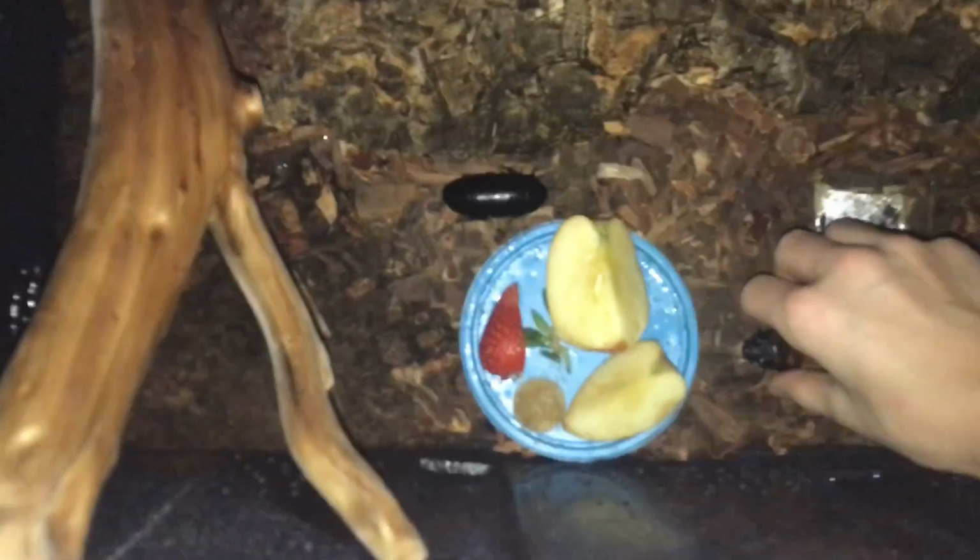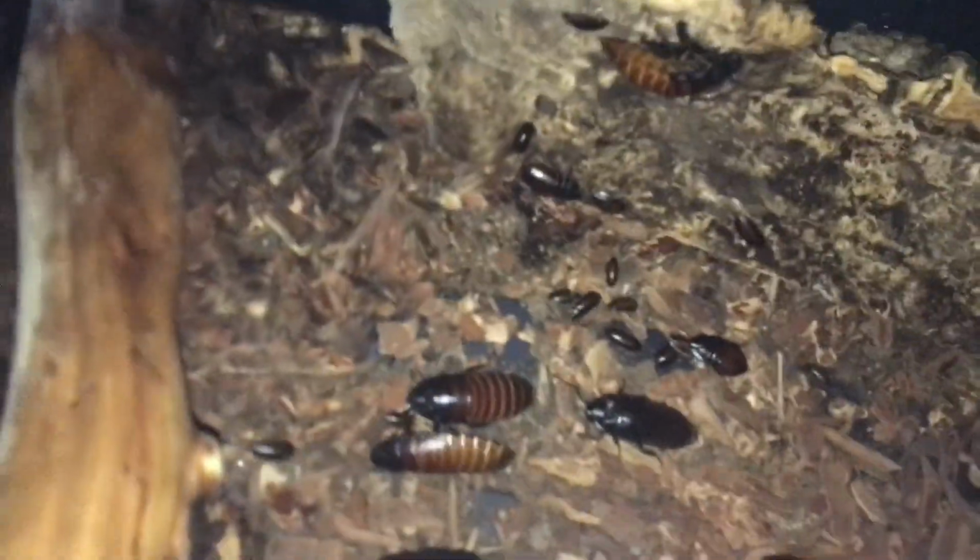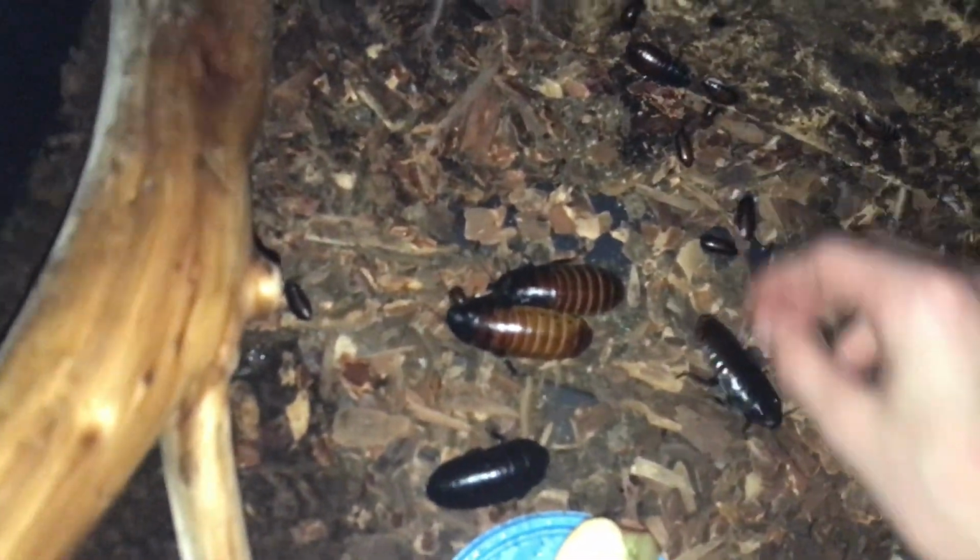We got some black tigers. We got my male hisser right here. He's just chilling. Put him back down. Got another black hisser, and there's a ton of babies that recently just molted. So here soon I should have some nice big adults.